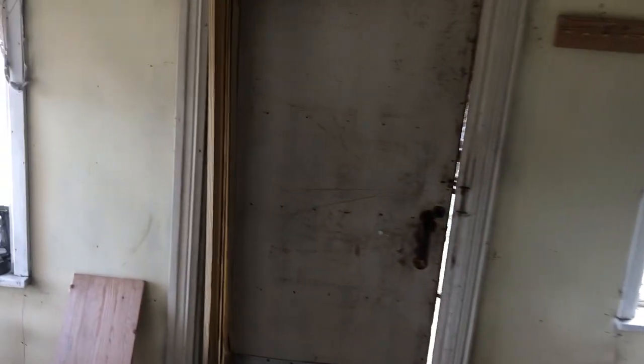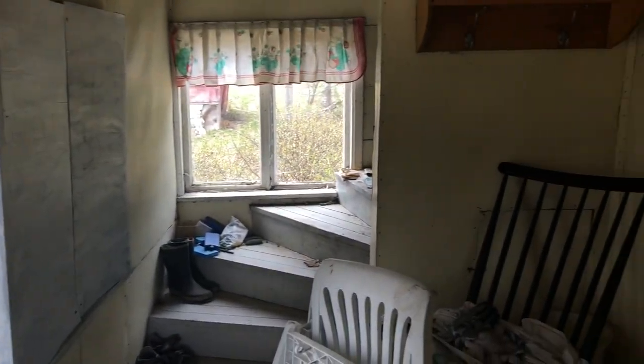What is this? Is this a bathroom? I need to take my phone's flashlight for this. Let's have a look. Oh, it's just the understair closet. There's some bottles. A vacuum cleaner. Back in here. So let's go upstairs next.